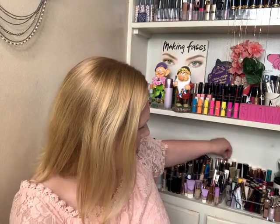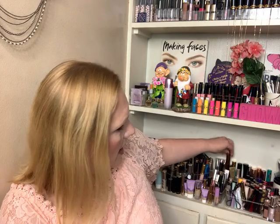loving my Too Faced Better Than Sex mascara, but in the chocolate color. Is that what it's called? Lord have mercy. Yes, Better Than Sex mascara, but in the chocolate one. I have been loving that. Now, I don't like it in the black. I don't. But I do like it in the brown.